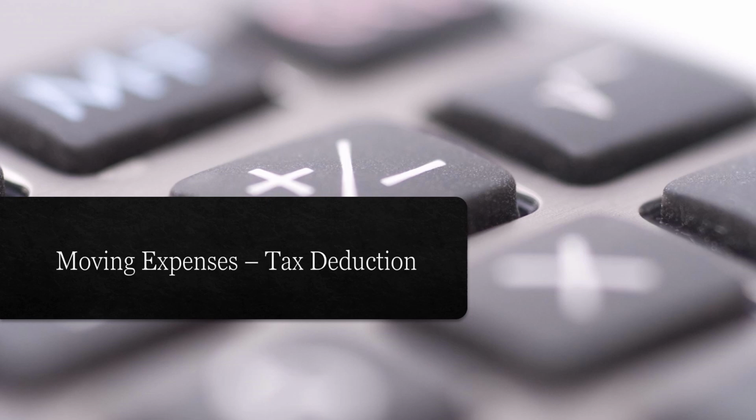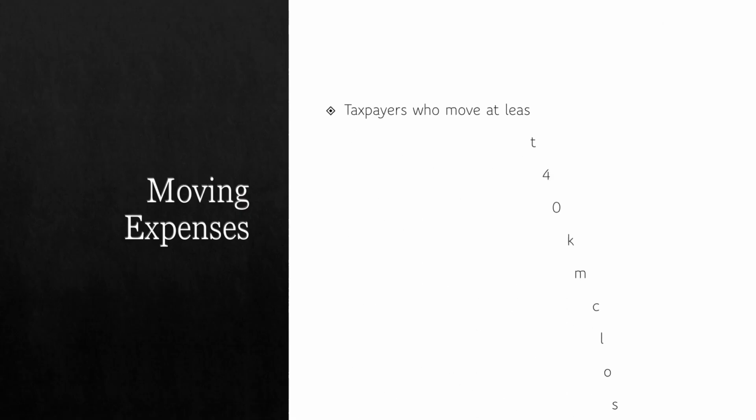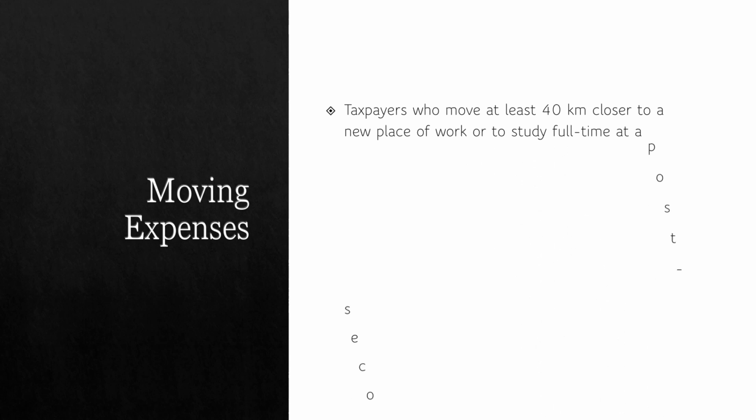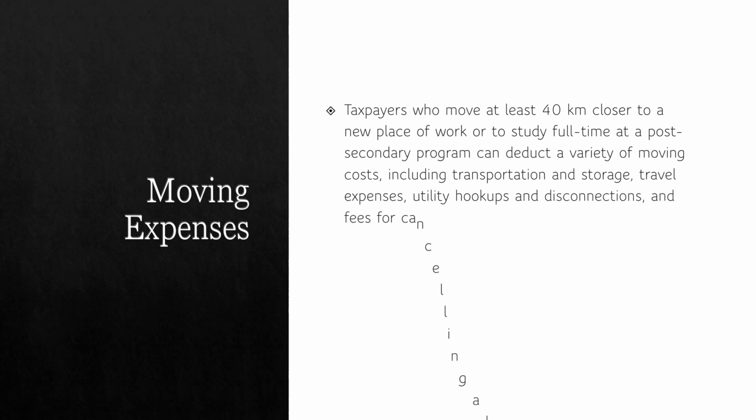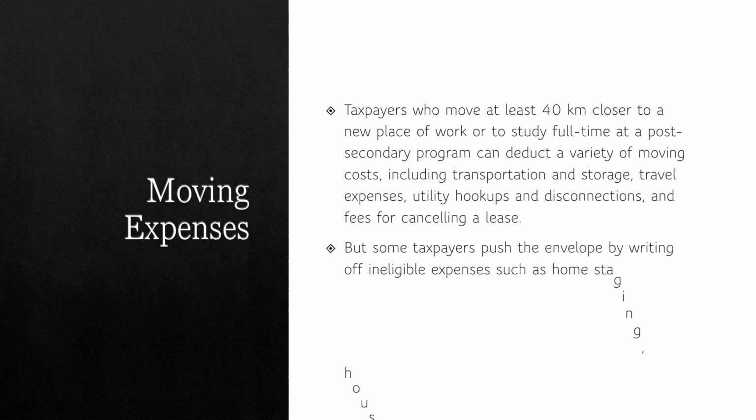Taxpayers who move at least 40 kilometers closer to a new place of work or to study full-time at a post-secondary program can deduct a variety of moving costs, including transportation and storage, travel expenses, utility hookups and disconnections, and fees for canceling a lease. But some taxpayers end up pushing their luck by trying to write off ineligible moving expenses, such as household repairs or costs for staging your home for a showing, or trying to claim expenses related to having your mail forwarded to your new address.